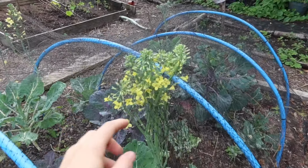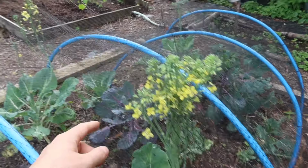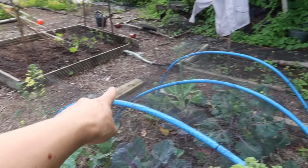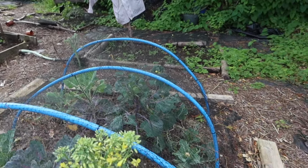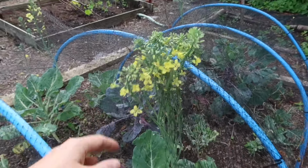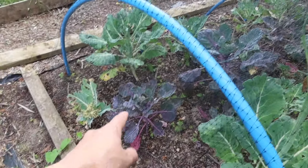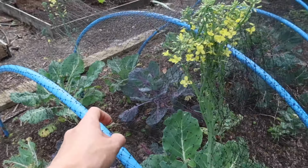And then look, you've got the brassicas. So this is broccoli, which just throws up some broccoli and flowers within a couple of days. This one here has flowered as well. That one over there is about to flower. That one's flowering as well. The brassicas have just not been happy this year at all. They've just flowered almost immediately. The only thing that's happy is the sprouts in the middle, and that's why I'm keeping the netting over.